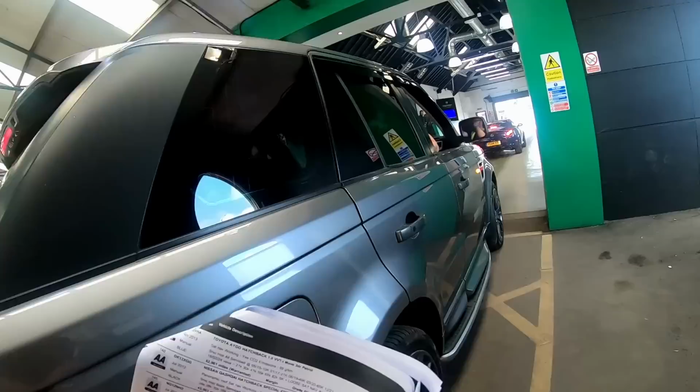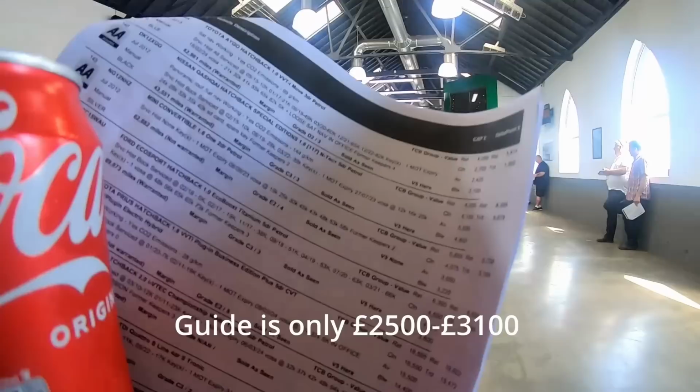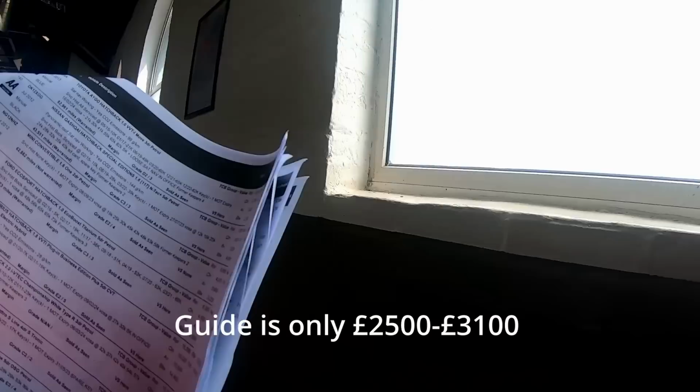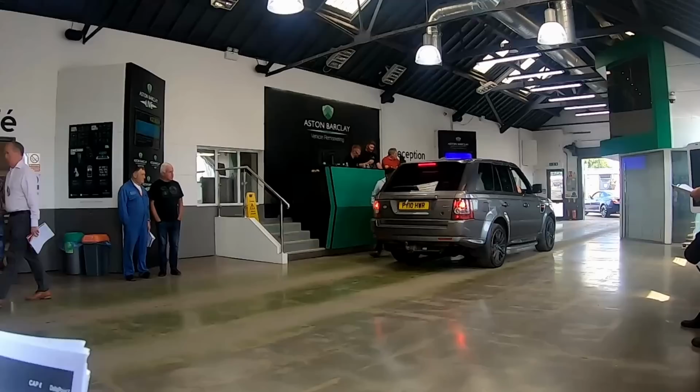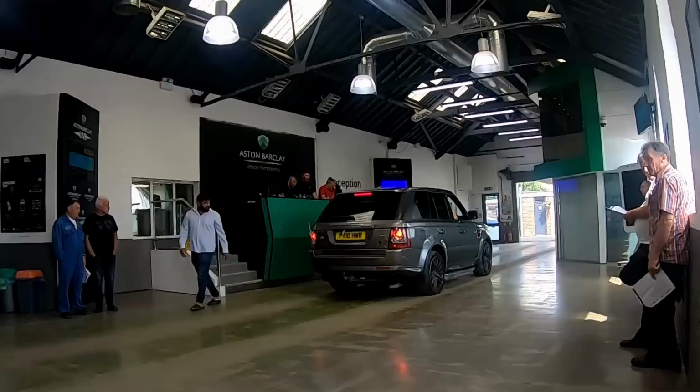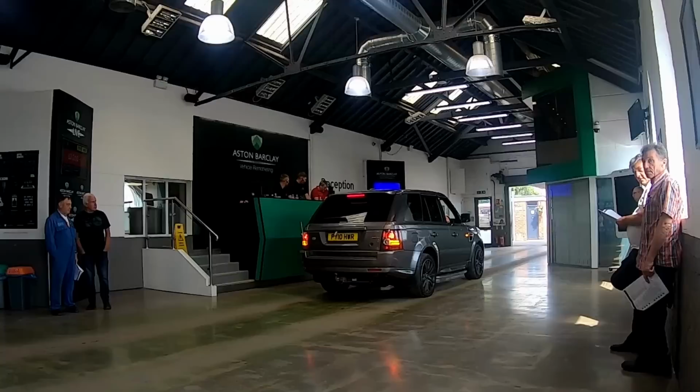Cheap Range Rover Sport coming in. Let's have a look at what this does. I'll tell you what, it does look value. Three pounds for the start. 2,000. 2,100 pounds. Anyone else? 2,100 pounds, we're on sale. 22, we're on sale.